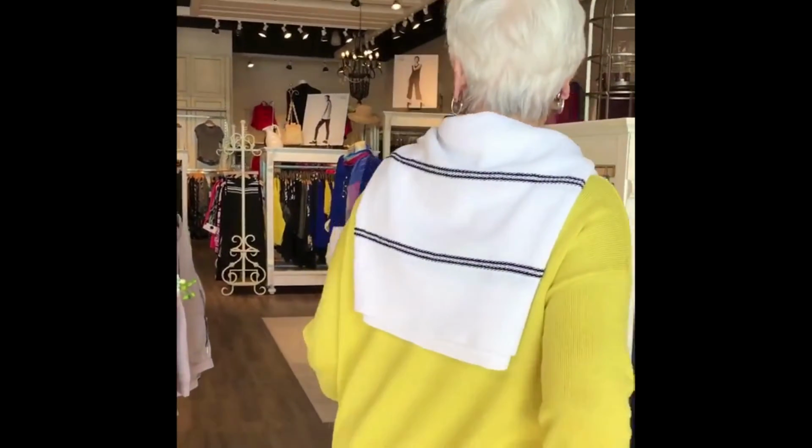So here is Teresa. We're back to that same crew neck, showing it with that kind of black and white stripe.